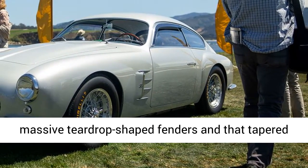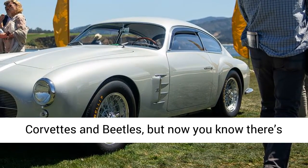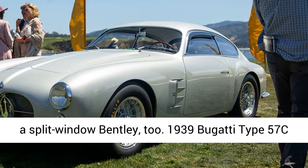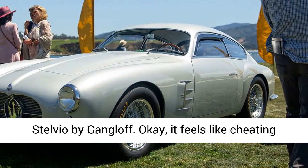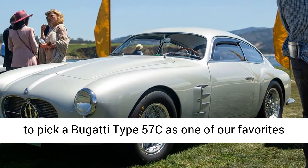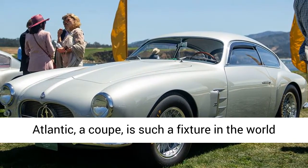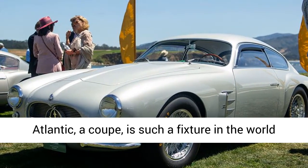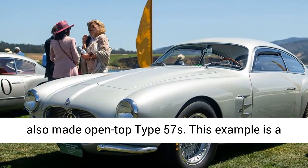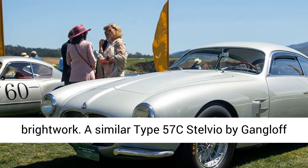1939 Bugatti Type 57C Stelvio by Gangloff. Okay, it feels like cheating to pick a Bugatti Type 57C as one of our favorites from Pebble Beach, but here we are. The Type 57 SC Atlantic, a coupe, is such a fixture in the world of high-value car shows that you forget Bugatti also made open-top Type 57s. This example is a stunner with its two-tone paint job and perfect brightwork. A similar Type 57C Stelvio by Gangloff sold this weekend at the Gooding and Company auction for $1.3 million.